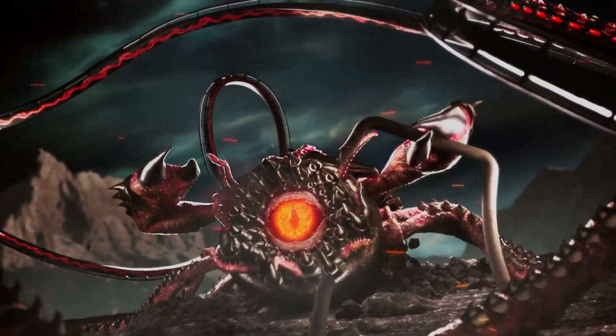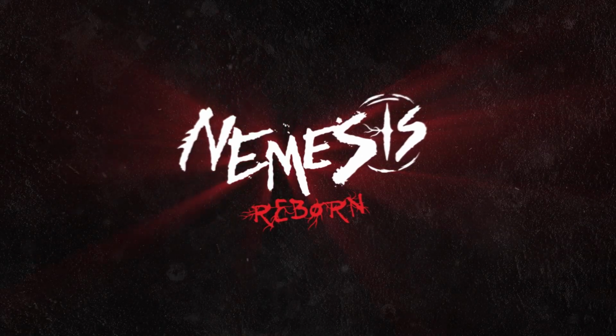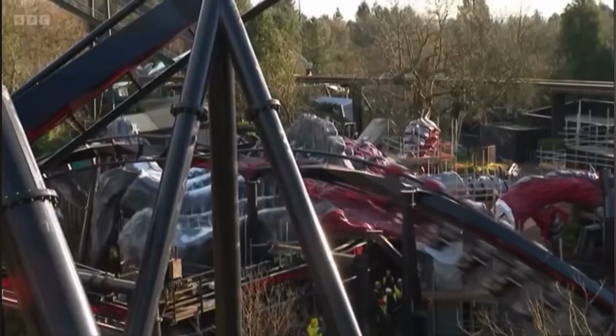We're not going to see the final product on opening day. We're going to see the final product of the Nemesis rollercoaster, but not the whole area surrounding it. So it's going to be an interesting project, and as we keep going to Alton Towers, I'm sure we're going to be seeing loads of different changes, some small, some big, around Forbidden Valley as it develops and gets to the final stages of its working.